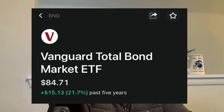Now, the last but not least, you're going to want to have some bond exposure to your portfolio as well. Now, bonds help provide some protections during market crashes, and bonds protect against deflation. The biggest risk to bonds over long term is inflation. And of course, that's always a risk, and we're going through some of that now. But bonds also help protect against deflation.